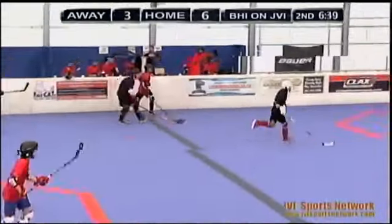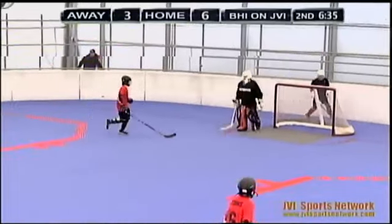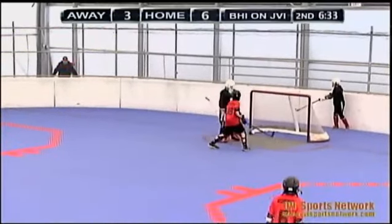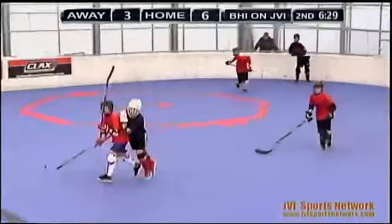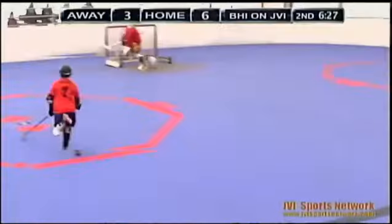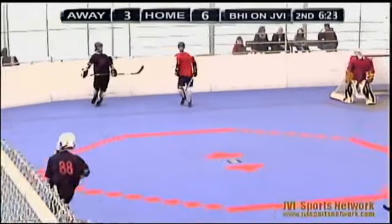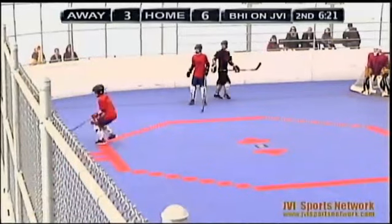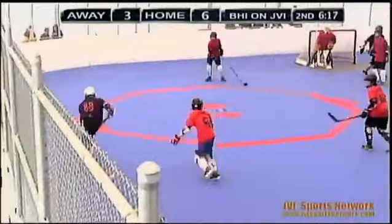And Holden Albano just dumps it in deep. Tyson Cowan over for Sean General. General out of the corner. Looks up for Foster. Foster was at the line. It got away from him. Icing waved off. Tyson Cowan from the hash marks again.